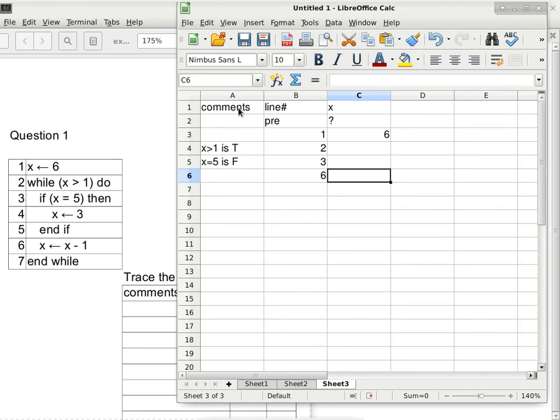X becomes 6 minus 1. X becomes 5. And then where do we go next? We go to line 2. Very good, because this is a pre-checking loop. We're at the very end of the body of a pre-checking loop. So we go back to the beginning to re-evaluate the condition. X is greater than 1 is still true because it is now 5. Then we go to line 3 again. X equals 5 is true. Very good.